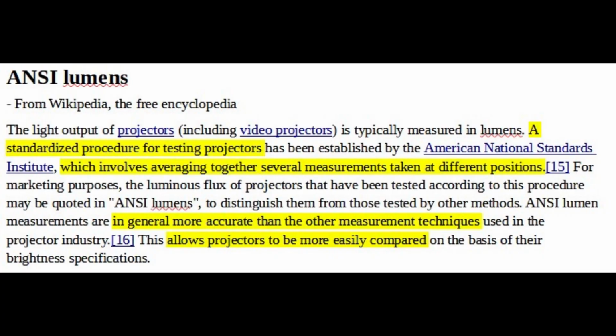But the ANSI lumens is this new standard that was created here in the US that tries to standardize projector output. It measures the lumens that actually make it out of the projector. So now we have apples to apples. We can set 2 projectors side by side and say this one puts out this much light from the projector itself. This one puts out this much from the projector itself. Great! Now we have apples to apples, right?